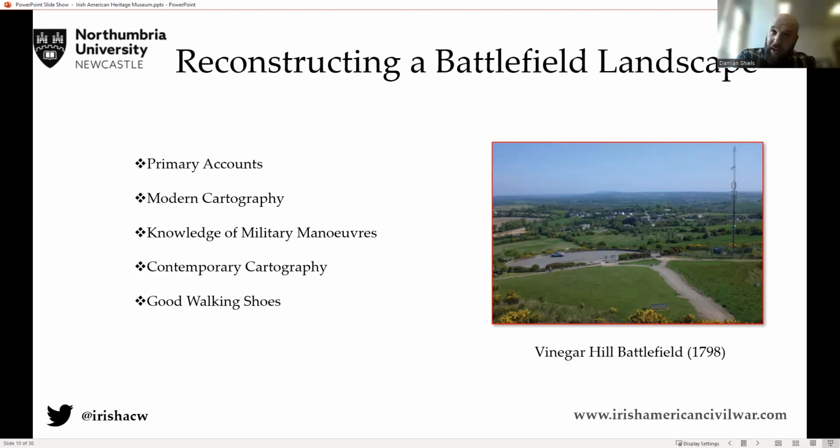Very important for all of these things we do in archaeology, of course, is to have good walking shoes. It's just not possible to have any clue of what's going on unless you get out there, brave the cowpaths, and engage in a bit of field walking for yourself.